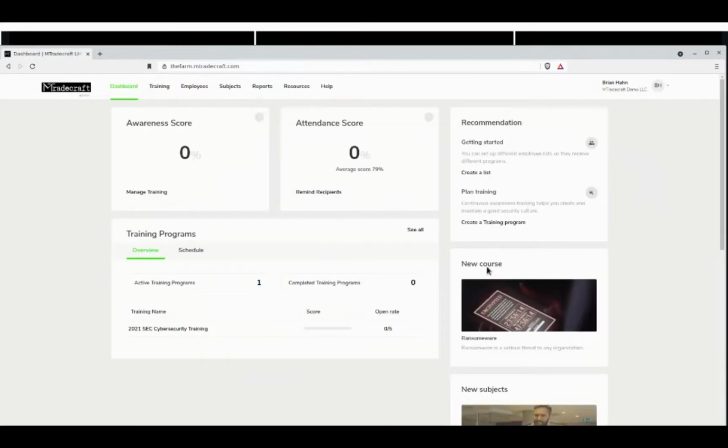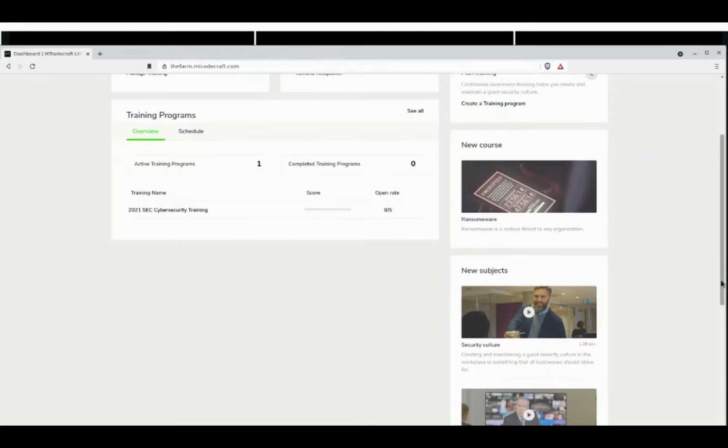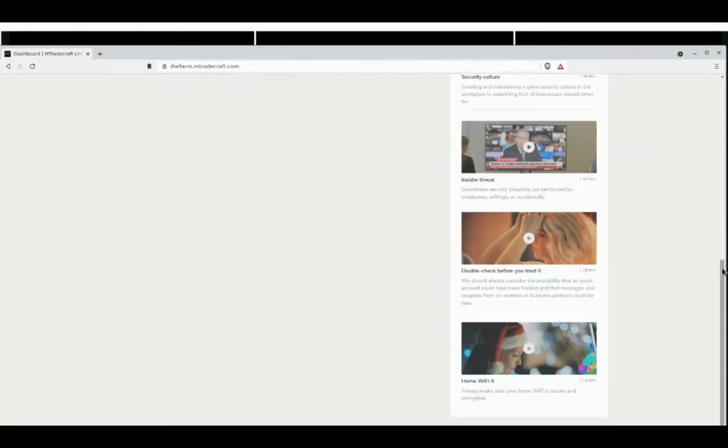Also on the dashboard, so now you can see that we've created in training and employees. It's going to show you some statistics there, and as people work through it, you'll be able to see how they're coming along. Also, once a month we'll release a new course on the latest. This one was ransomware. Before that, we had a brief video on security culture and a couple other items that you can find here on the right.